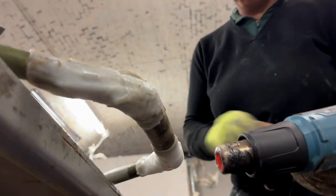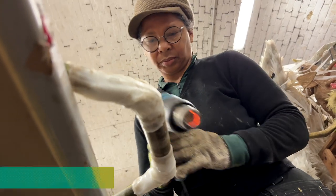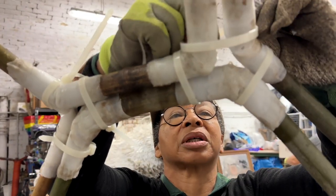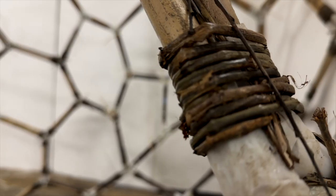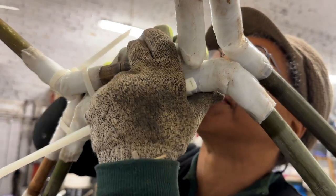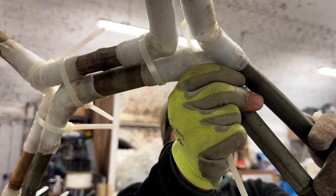So these joints are milk bottle joints. I'm just tying them together so that they can be secured, so then we can put on the willow joints afterwards to make it look pretty and to hold them. They're much stronger. I'm using my teeth because I hurt my thumb splitting bamboo.